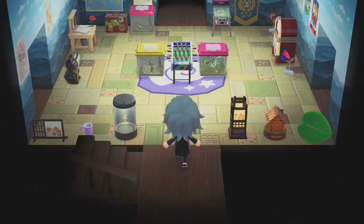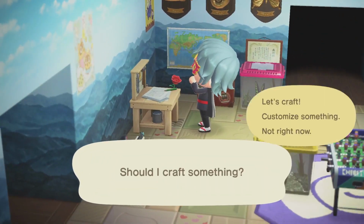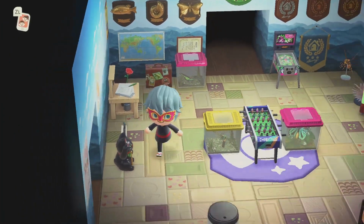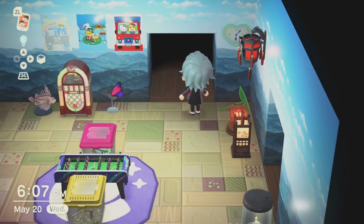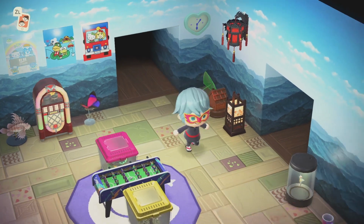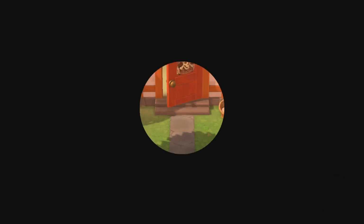What does a cute wall-mounted clock look like, and can I customize it? Because I'm kind of getting obsessed with customization, honestly. Let's find out. Oh, we have to go do more stamp rally stuff, of course, to get more plaques that we're going to. We can't do anything with a cute wall-mounted clock. But maybe it's super cute. Damn it, that is actually pretty cute. I'm not sure that's from my house. I feel like I could give that to any number of different villagers, but still, pretty cool. Might give that away sometime.